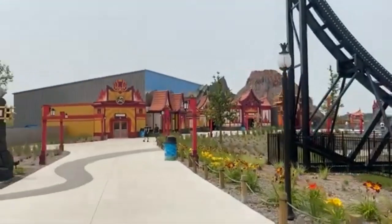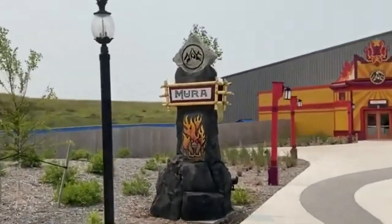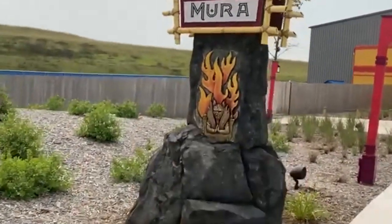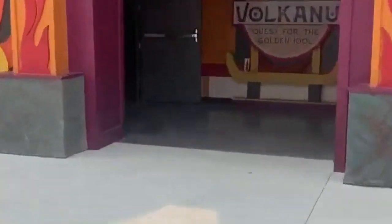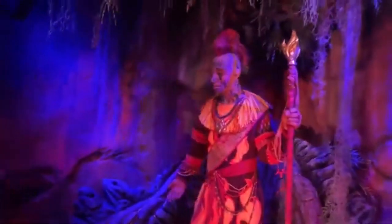Okay, fine. We're gonna start with Volcano World, the realm of Mura. It's fire, I guess. Looks like fire right there. Yeah, I was right. The big dark ride's called Volcano: The Quest for the Golden Idol. And a Coke. Quest for the Coke. Now go. May the Tamariki protect you on your journey.